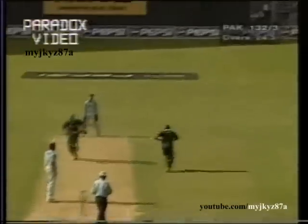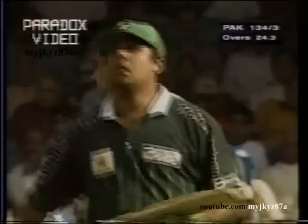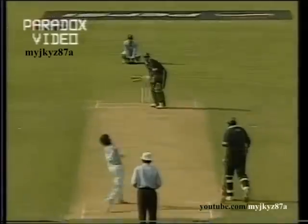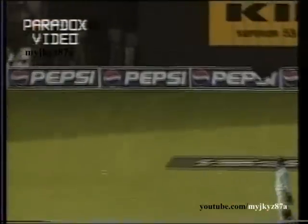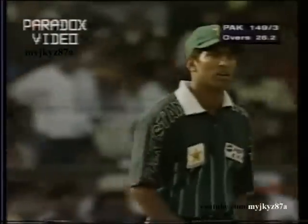No, it's well played. Just a little offline, that one, and he's got a bottom edge away, and this is going to go all the way to the boundary. Oh, well, slice of luck, but there's no slip, so that's what happens. You're trying to cut off boundaries by having everybody spread out, therefore there's nobody to catch.